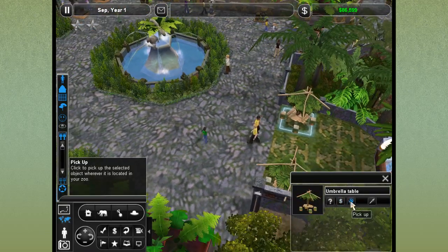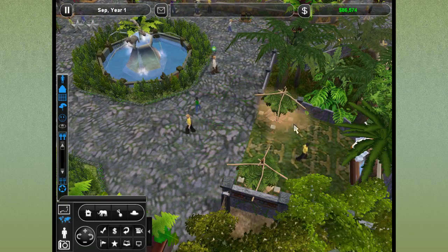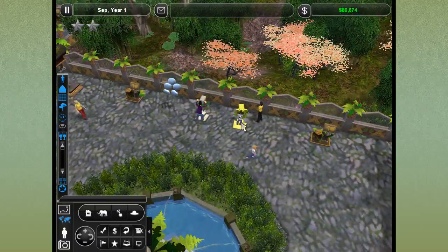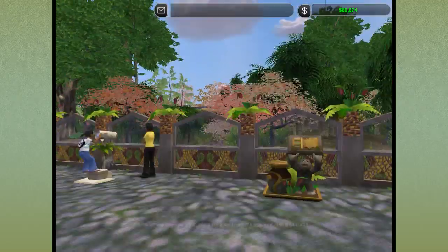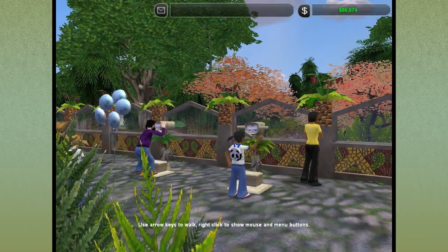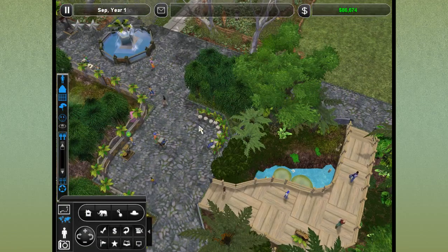Can people not sit on these tables? Because I've only seen like a couple people use them, but I'm pretty sure they can sit on these tables. We'll have to figure it out. Oh, look at them! Using the binoculars! That's fantastic. Using the binoculars so that they can look in, see what's going on in our panda exhibit. That's fantastic. I'm so happy.